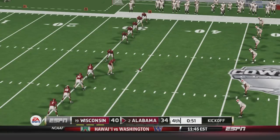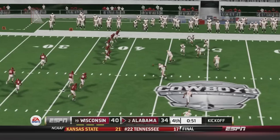Brad, I thought the key to that drive really had a lot to do with the quarterback and the receivers getting in sync, making it very tough for the defense to slow him down.